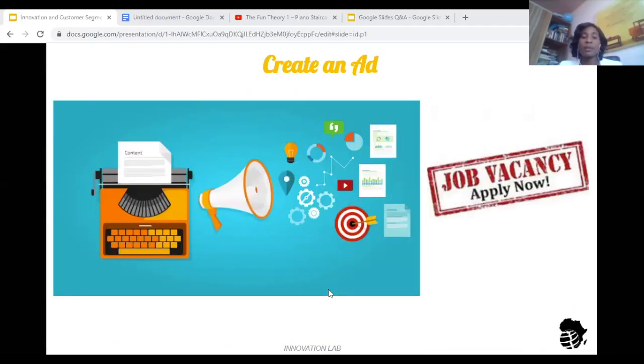Another style might be an advert. So you might do a fake advert, maybe it's a service and you want to launch something. So you send it out and then get people to register.